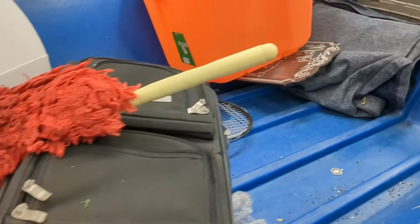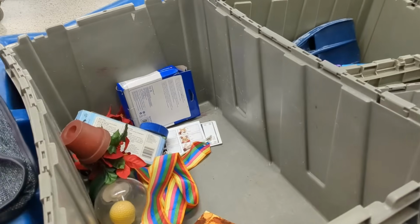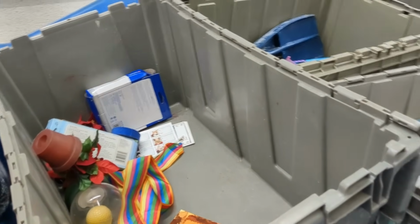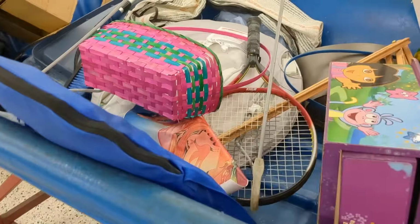So that will definitely be coming up in a video: how I use thrifted frames to display my artwork at shows.